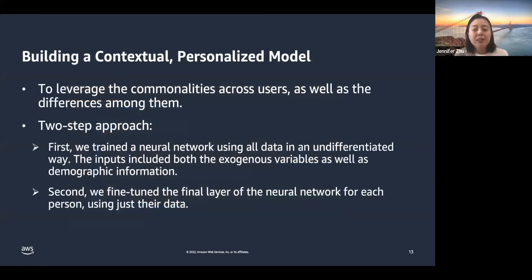We try some different approaches first with the simulation data based on our proposed theory, the dynamics. We tried several approaches, and it turns out the best model is actually a contextual and personalized model. What does it mean? That means that in order to learn from the data, the best model first wants to leverage the commonalities across users, but the model also needs to learn the differences among them.